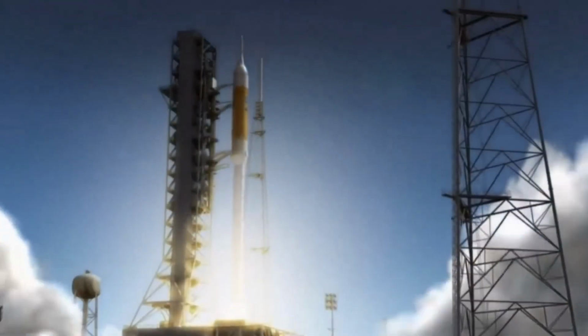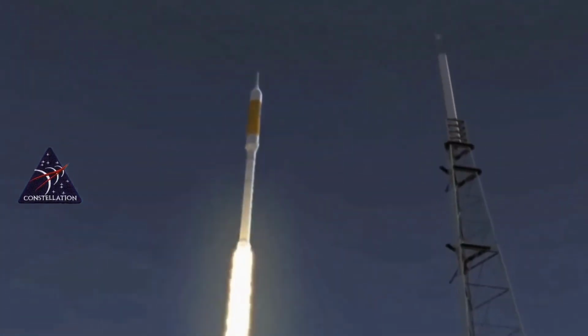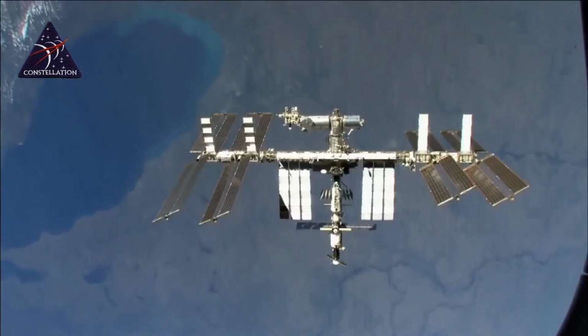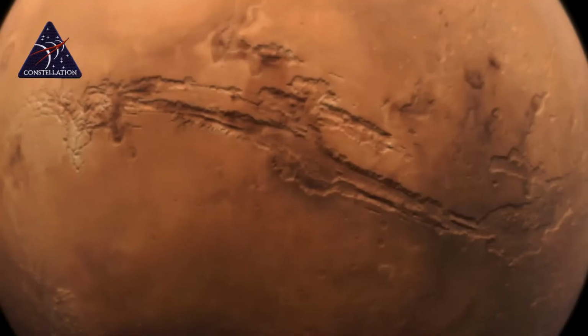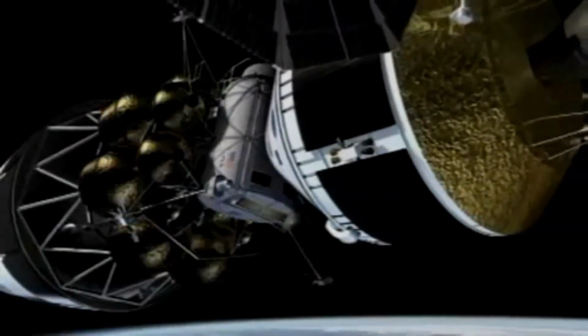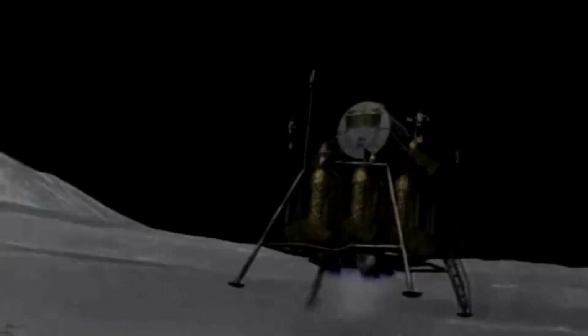The logo of the Constellation program reflected the ambitious 3 aims of the program: to get men to low Earth orbit, where the International Space Station resides, the Moon, and then finally Mars. One stated goal of the Constellation program was to get men back on the Moon no later than 2020. So this time, NASA allowed themselves a good 16 years to achieve what they had done back in the 1960s for the Apollo project in just 7.5 years, but even this seems to have been too ambitious.